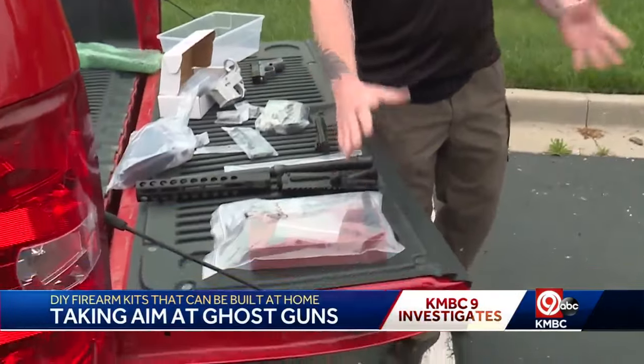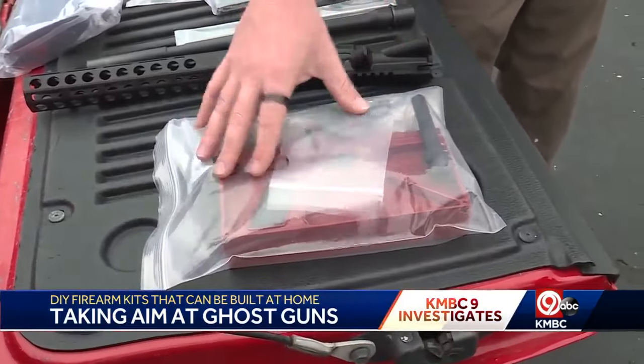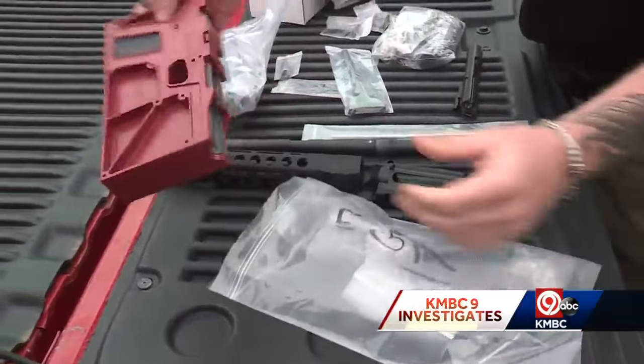This is a complete pistol kit for building what is basically a Glock 17. All the parts are in that. This is what the ATF calls a ghost gun. But for firearm specialists like Ben Bitler, it's a kit for a personally built firearm.